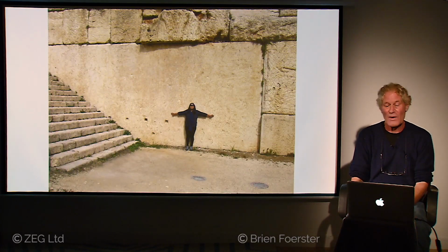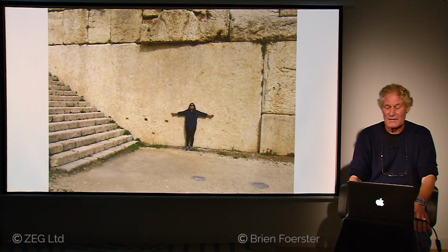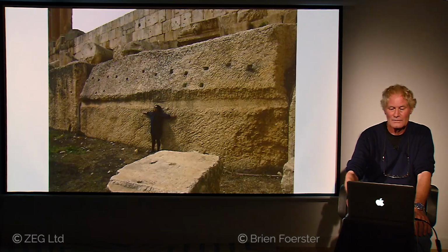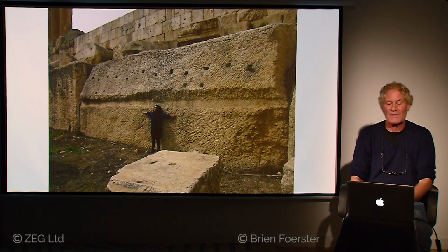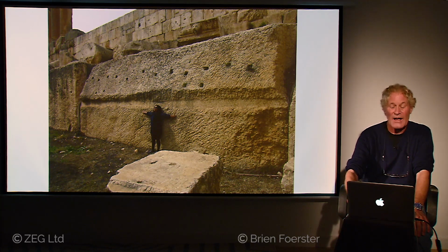And here we have a woman 5'4" and a stone of 800 tons. And once again, there are many of these stones in the foundation at the Baalbek religious area. I would say there are at least 20 to 30 to possibly even 40 stones locked in place at 800 to possibly 1,000 tons.